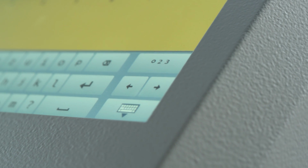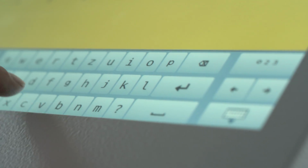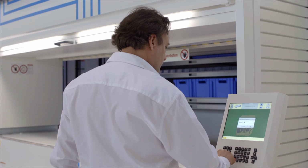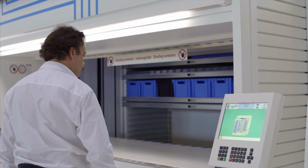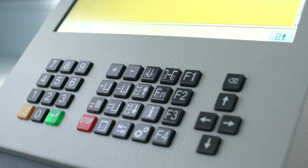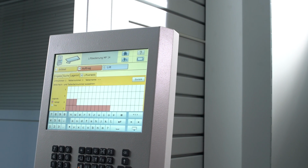There is no need for a classic alphanumeric keyboard with the MP14N. Texts are entered using the virtual keyboard displayed directly on the touchscreen. This saves space and allows for the optimal placement of the keypad and function keys. The 12-inch screen is ideal for displaying images of articles and container configurations.